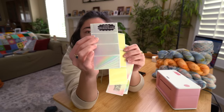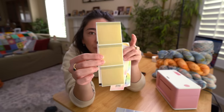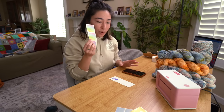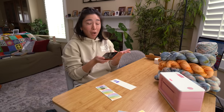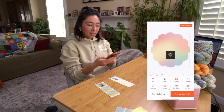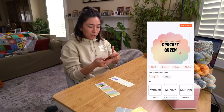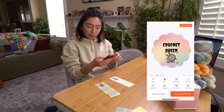So they sent over some holographic rectangular stickers. I also have some goldish shimmery glitter stickers. So I think I want to mess around with these first, and let's go ahead and put together a custom little sticker right on the app. I already have preloaded templates, and I'm kind of digging this one. It's got the little flower outline that I'm looking for. So I'm gonna use this one, and then we're gonna customize the text and the little photos inside.